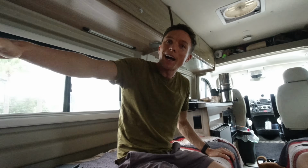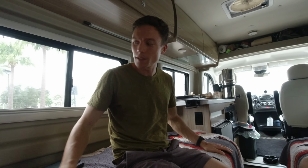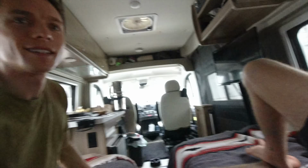Yeah, we're not all as little as you are. I'd rather have more of a bunk bed and have more storage underneath than this. But even if they raise it up to here, it still doesn't cut off the windows. Yeah. So, what else for you?